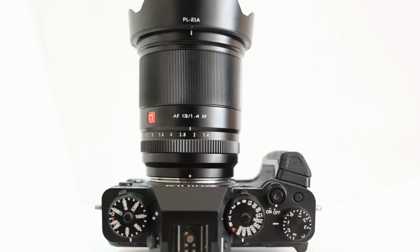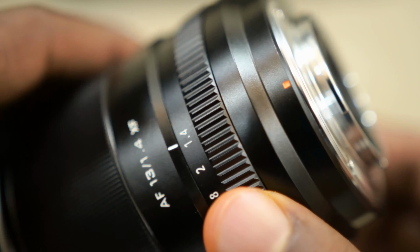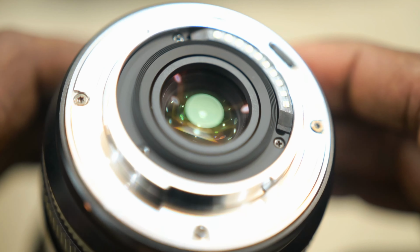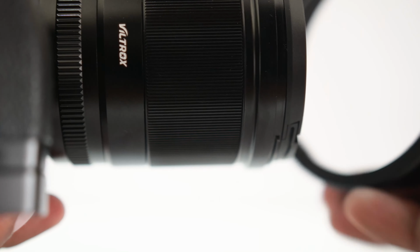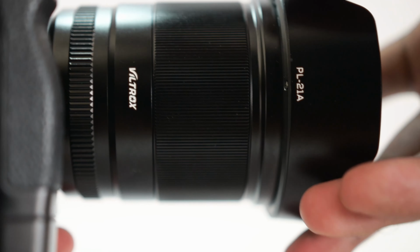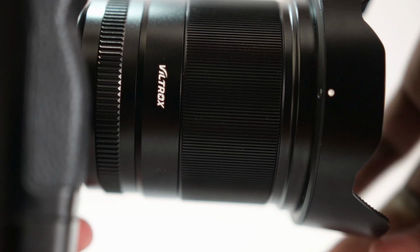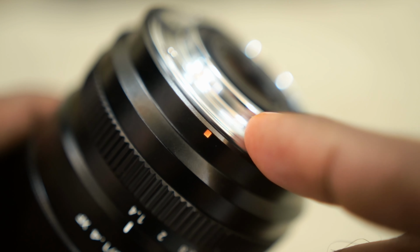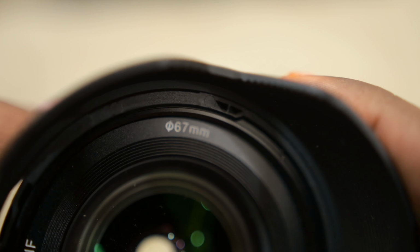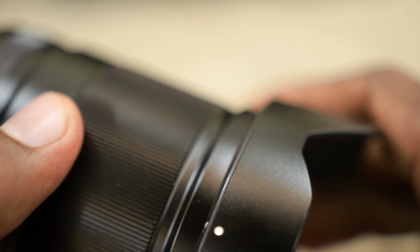Fujifilm X-T4 with Viltrox 13mm f1.4. This lens is built like a tank and weighs hefty. It also comes with a plastic hood with screws in it. This lens is not officially weather sealed, but it was able to prevent moisture and dust from entering it. This lens has a 67mm screw-on filter thread.